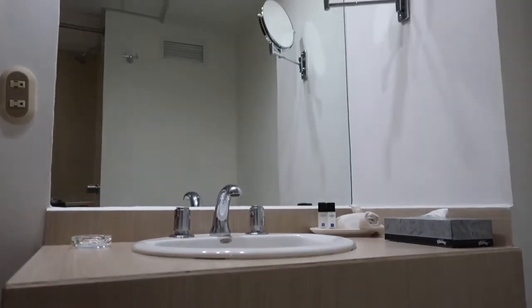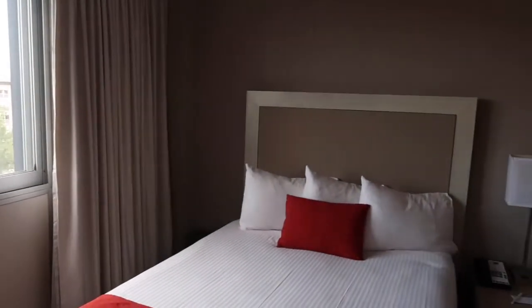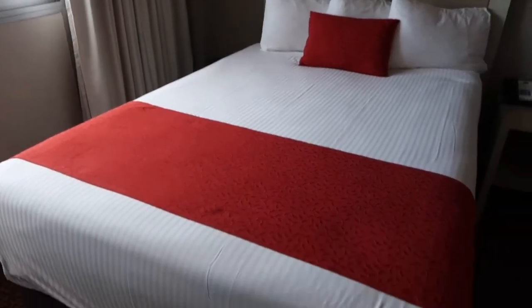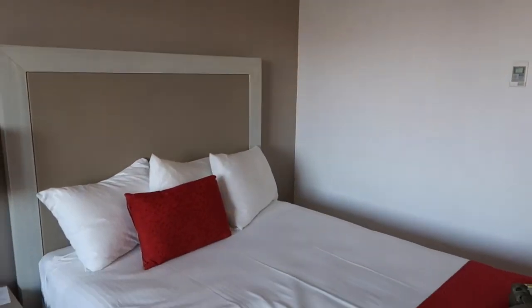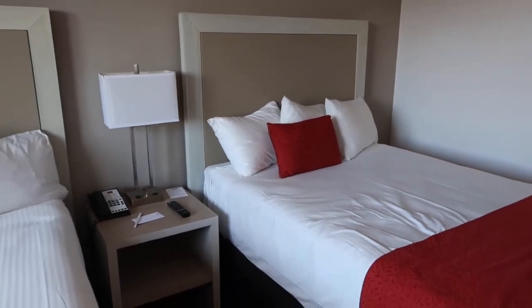Number one, the beds were incredibly comfortable and the pillows were comfortable. That's key in a hotel room, you just want to fall into the bed and be able to get a good night's sleep. And the beds were fabulous. They give you lots of nice pillows. They're not stingy on the pillows, and the bed was so comfortable.